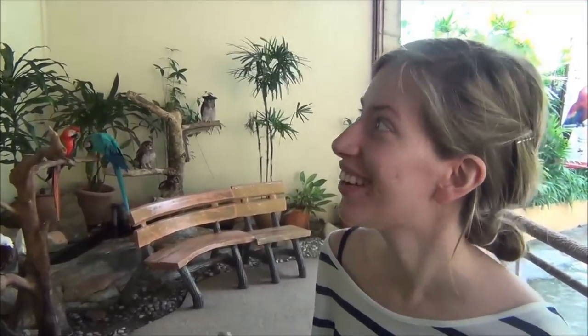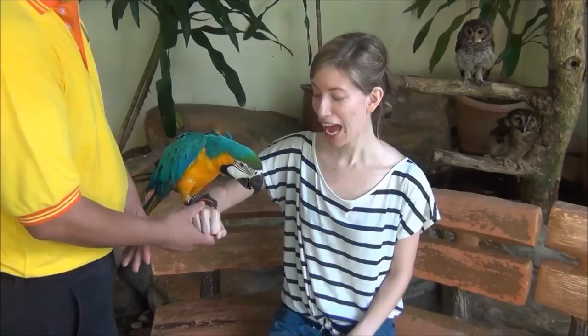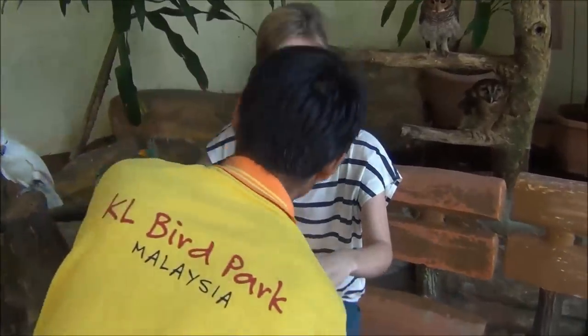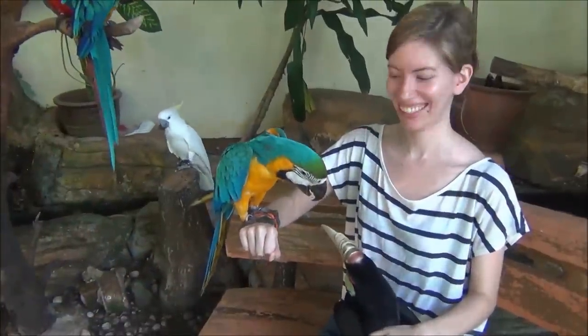So I'm gonna choose two birds and pose with them. Wish me luck. So this is the selection you've got. How about that? Are you friendly? Yep. Friendly. Having fun. You're great. So we can feed lorikeets for like 2 ringgit, which is about 70 cents, so why not?